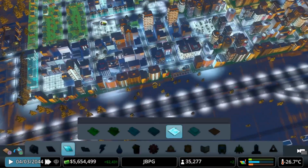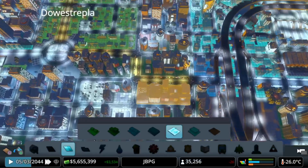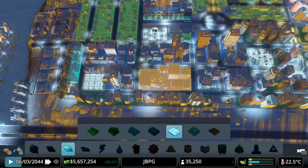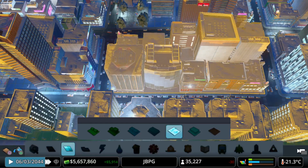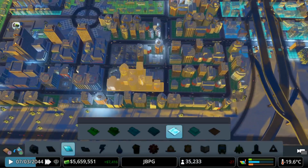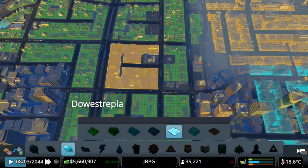I have continued to upgrade some of these properties around here, as you can see, to high density. A little bit more has gone in. I've also restructured some of the zones that were residential and turned them into commercial, just to boost our commercial needs. And I think we might have to do some of that over here as well.